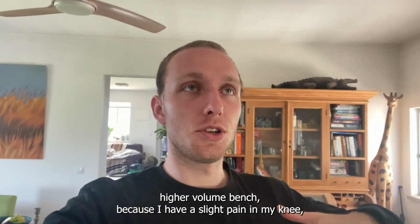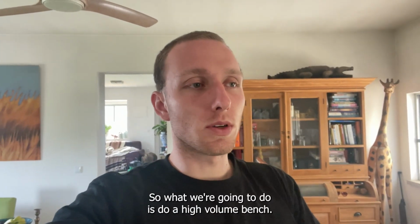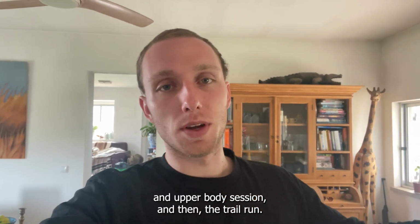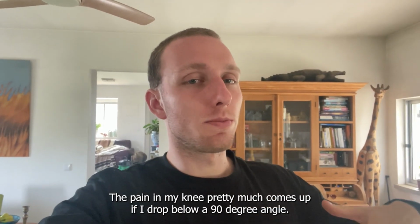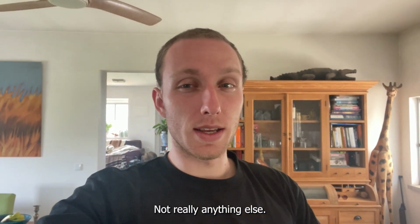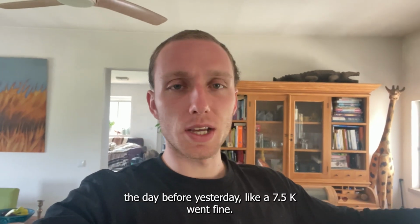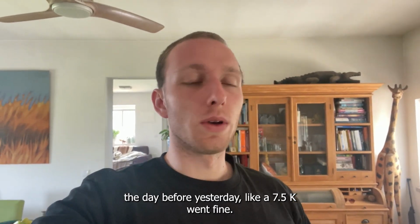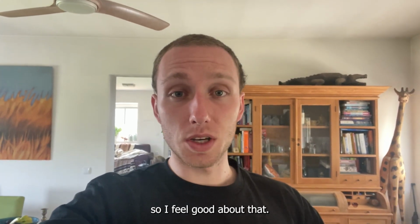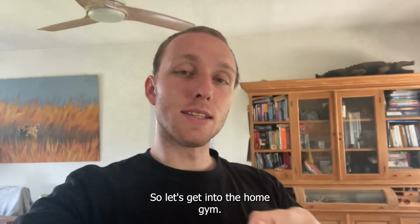Higher volume bench because I have a slight pain in my knee, so I don't want to push it too much. So what we're gonna do is do a high volume bench and upper body session, and then do the chill run. The pain in my knee pretty much comes up if I drop below a 90-degree angle, not really anything else. So the running is fine because I did a longer run, day before yesterday, like a 7.5k, went fine. It was a trail run, so it took an hour. That went totally fine, so I feel good about that. I cut back a little bit on heavy back squats, for example. So let's get into the home gym.